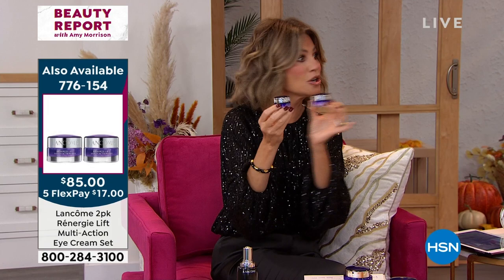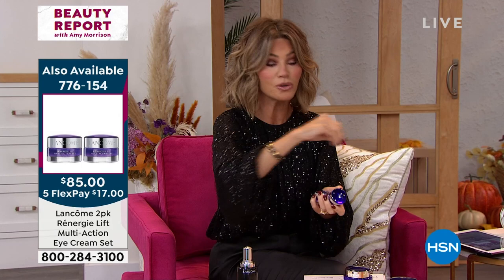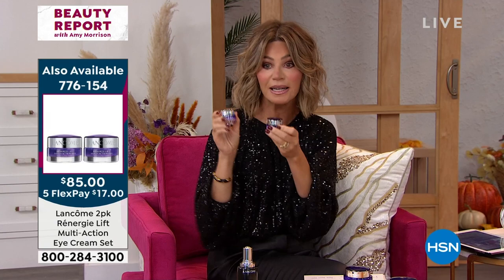You can go to any department store. Renergy's never on sale. It's their number one anti-aging franchise, period, in the entire luxury market. So no matter what store you go to, you see those beautiful eye creams at $400, $300 for one. This is better. So I just want to point out, it's $85. I think there's only 300 of these left. This is the vertical lift one.